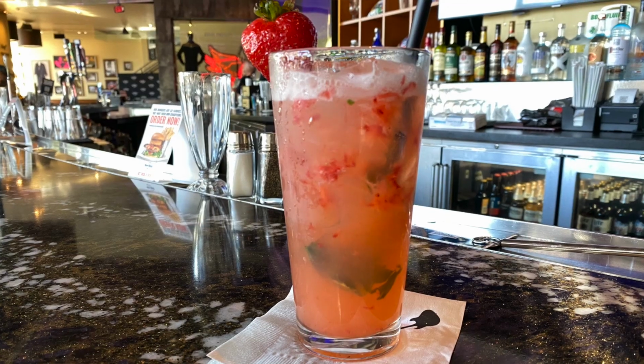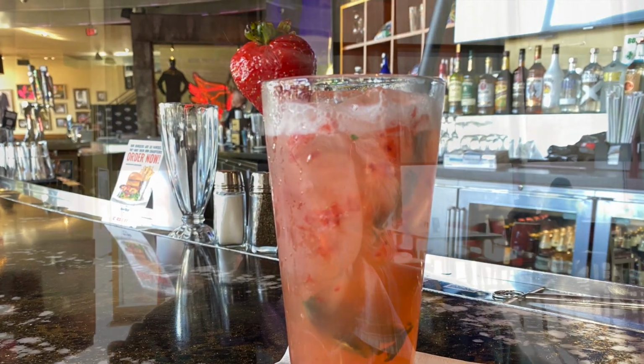I'm up on the second floor. I was just out on the patio. But since I'm a one-person party, I'm sitting at the bar for my lunch I just ordered. And I'm having a delicious and refreshing strawberry basil lemonade. Show you the food when it gets here.